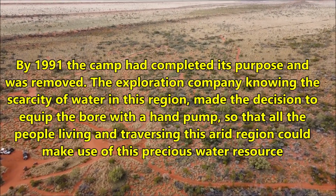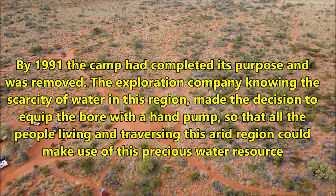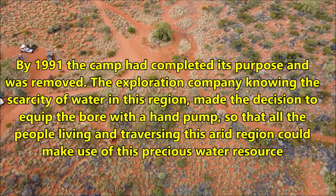By 1991, the camp had completed its purpose and was removed. The exploration company, knowing the scarcity of water in this region, made the decision to equip the bore with a hand pump so that all the people living and traversing this arid region could make use of this precious water resource.